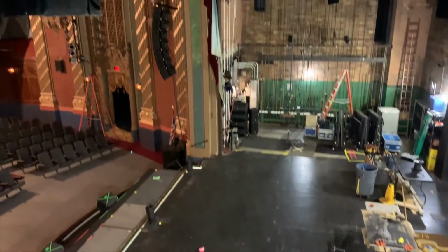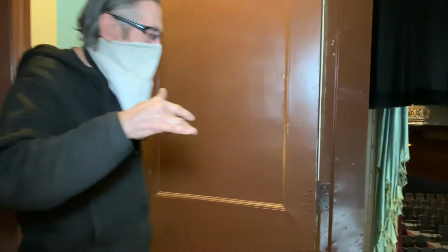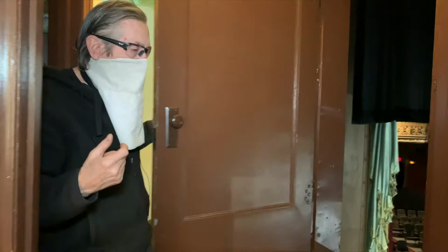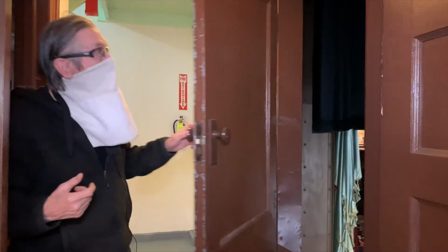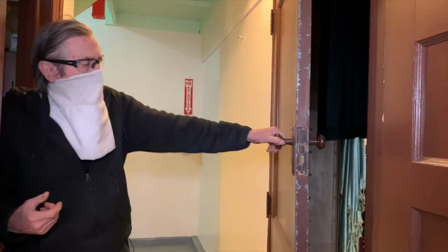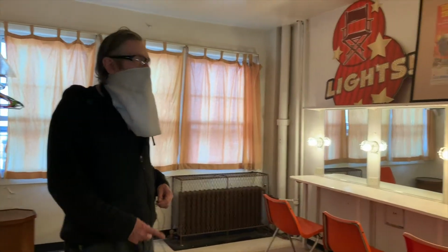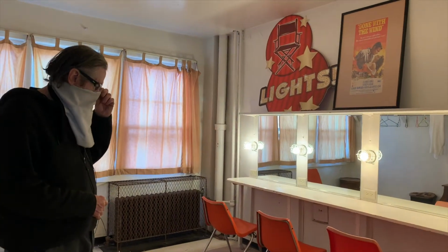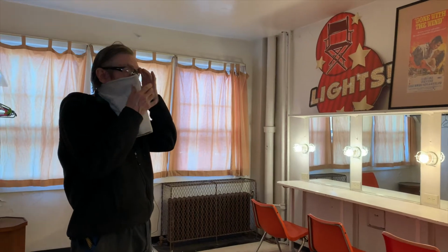This is dressing room 5, which is the first dressing room above the stage. We have other stage dressing rooms that are below the stage too, underneath in the basement. So that's how that works. Kind of like a trap door, it's like a small door in the side of the wall. All right, here's dressing room 5, just above the stage. It's one flight above the stage, one story up.